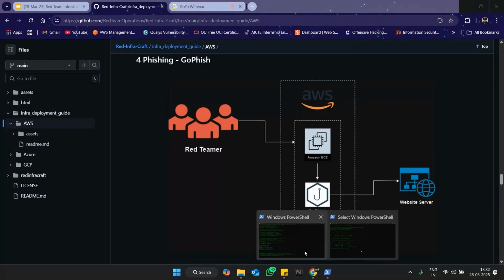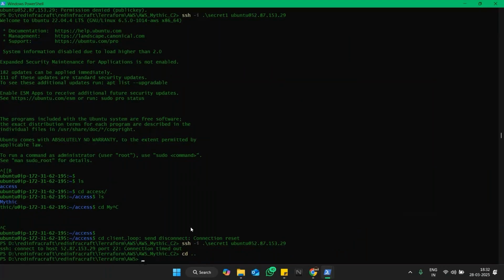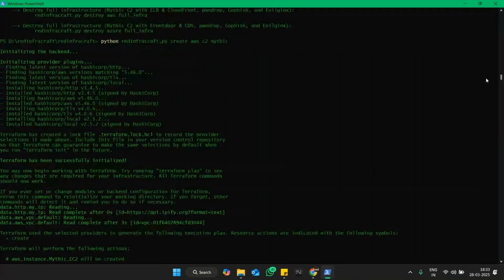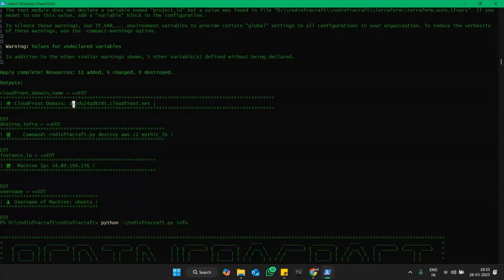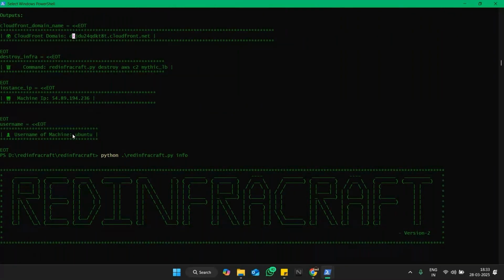Okay, let me try to SSH to another infra as this particular one is causing some issue. Here you can see the secret file. I have already created this infra. Let me just show you this infra deployment that I have created here. This is all the information we get once we create this infra. Here you will get the CloudFront domain that we have used. Here you will get the destroy command, the machine IP, and the machine username.